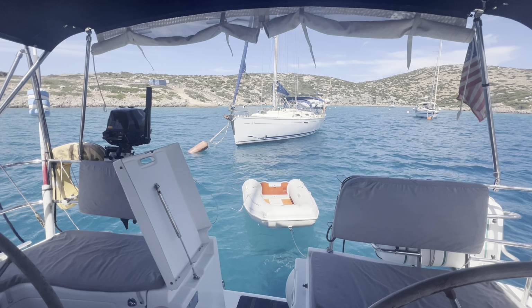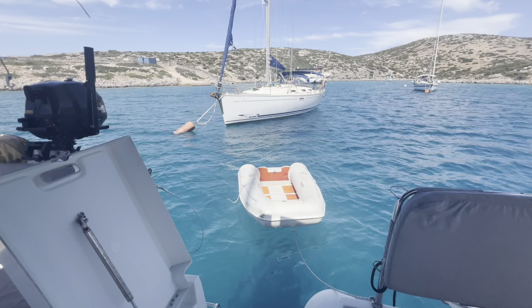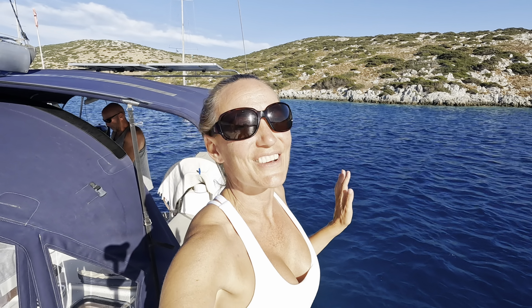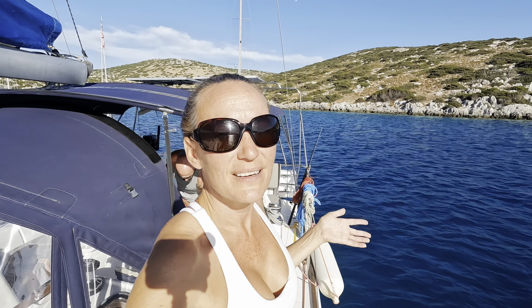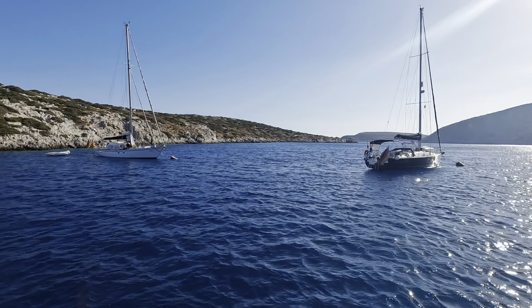That's cozy, but we're all on mooring balls. Perfect. Wow, what a stunning anchorage. And it's just a bunch of mooring buoys here. So we definitely have some neighbors.